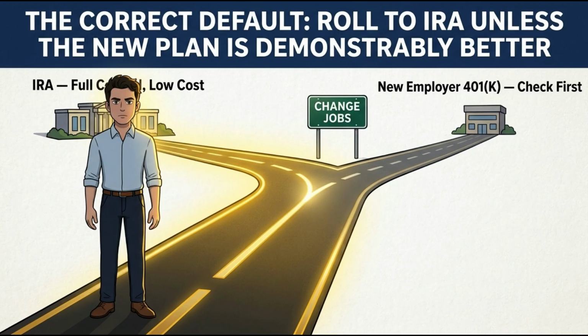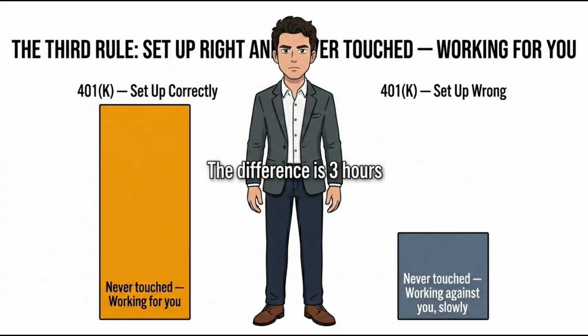The correct default when you change jobs: roll to IRA, unless the new employer plan is demonstrably better. Decide within 60 days. After 60 days, the rollover process becomes more complicated. The third rule: the 401k you set up and never touched is working for you.